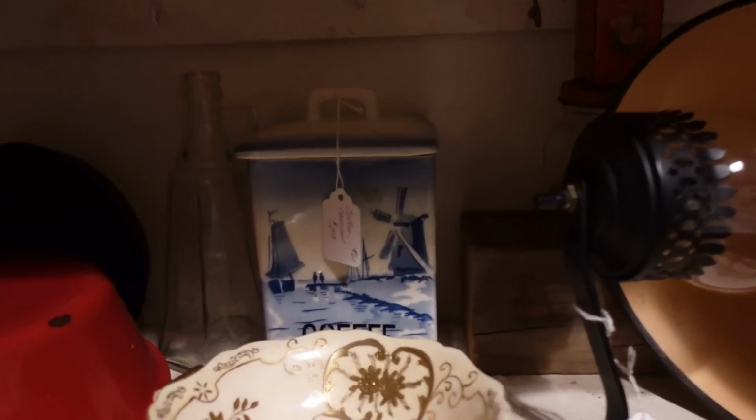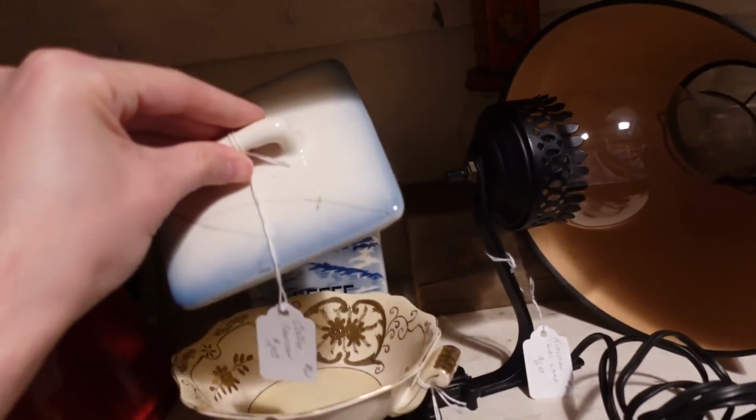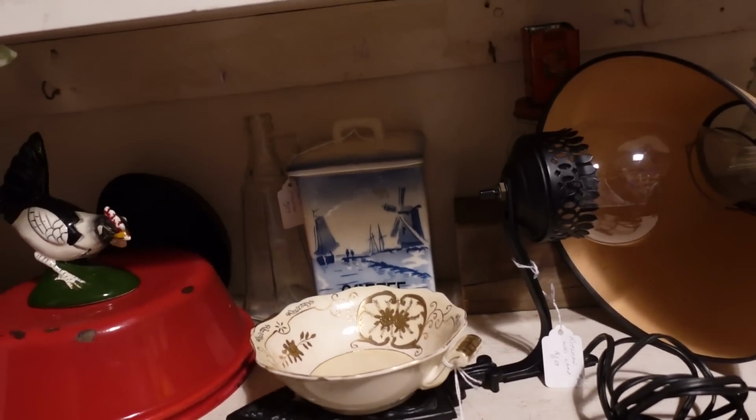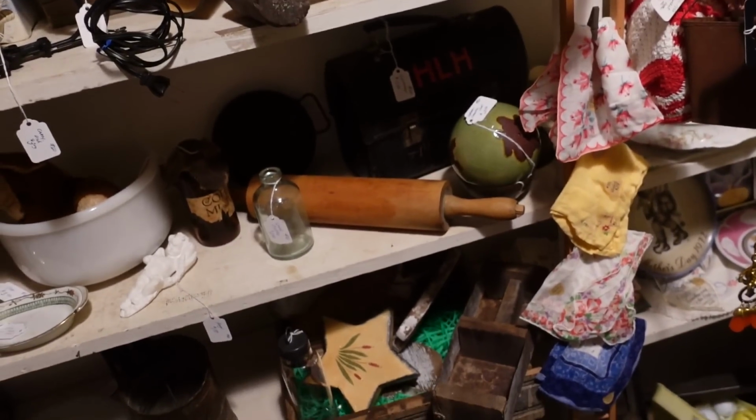What is that? I like that coffee container with the Holland. Oh, it's all cracked up. Don't you hate it when you're all just cracked up? Use the bottom part. No, no, no. We gotta use it as intended.